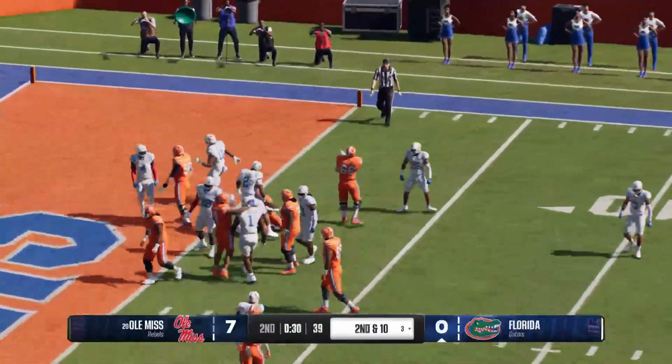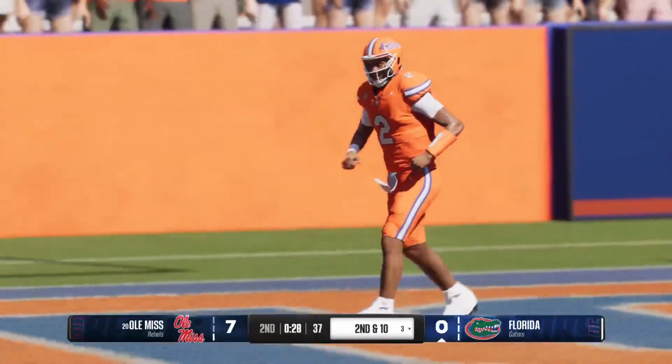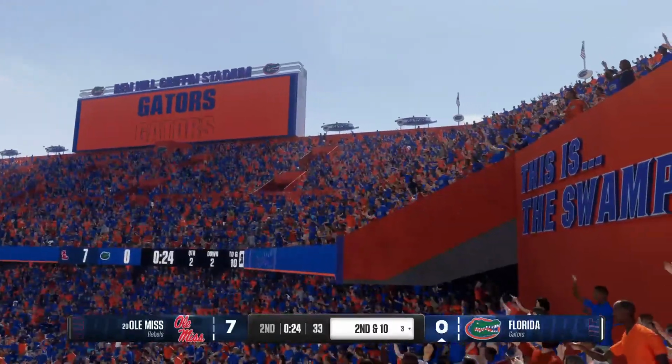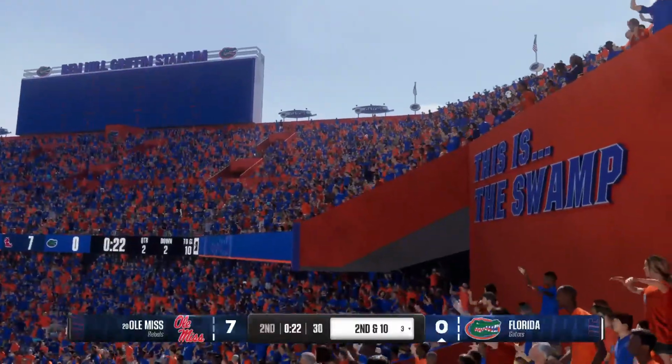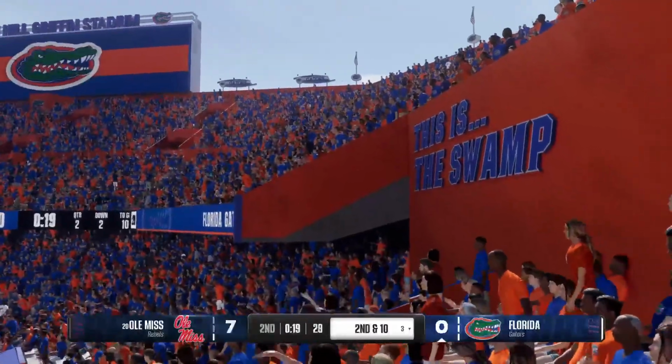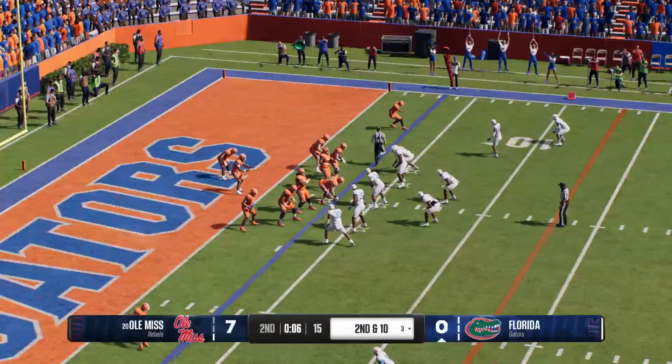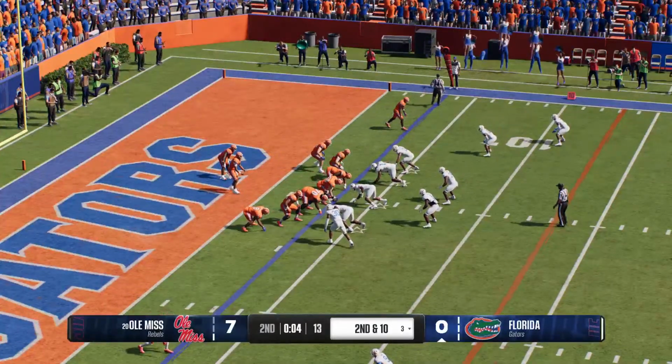Keeping it on the ground, trying to create a little space, and he was stopped in his tracks at the 3. Defense is about firing off, hitting the offensive guys, and staying in your gaps. Everybody knowing where they're supposed to be. You could tell the defense, everyone was right where they're supposed to be, nowhere to run. One snap coming before they head to the locker room.